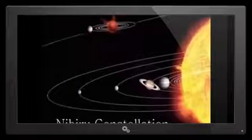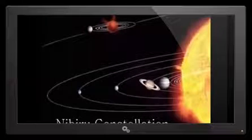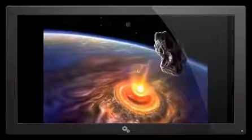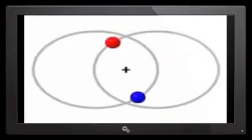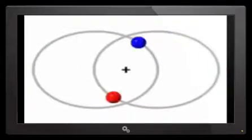Now, Planet X is speeding up as it comes in because it's falling toward the sun, but it's not going to hit the sun, and it's not going to hit the Earth. The debris is. Now, you've got binary star systems all over the galaxy. Most star systems are binary, two stars orbiting around each other. They don't fall into each other every time.